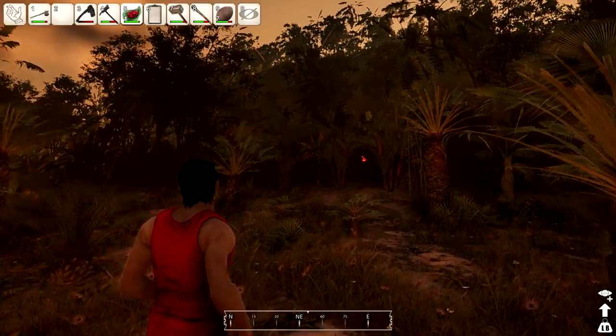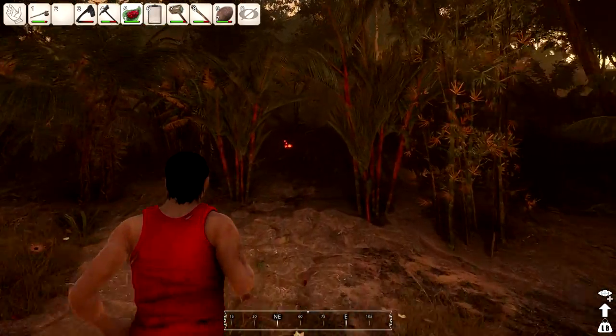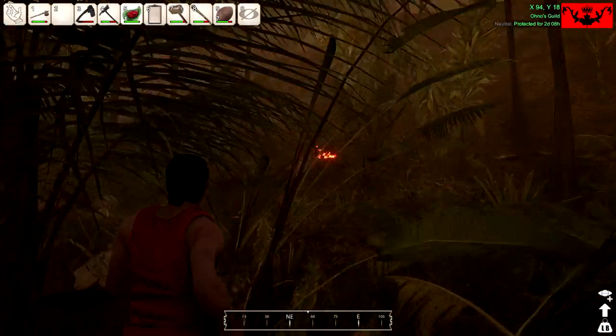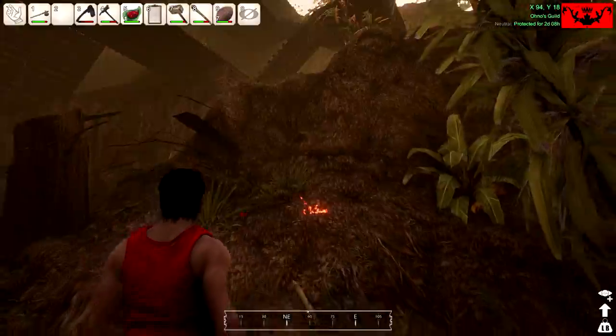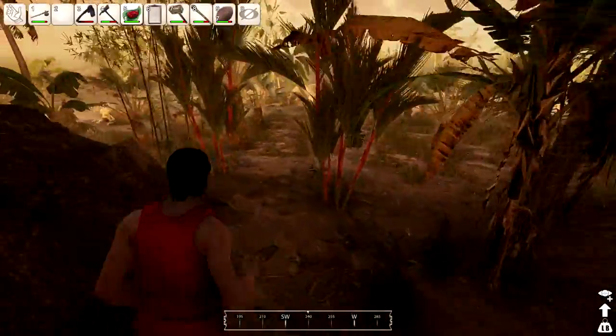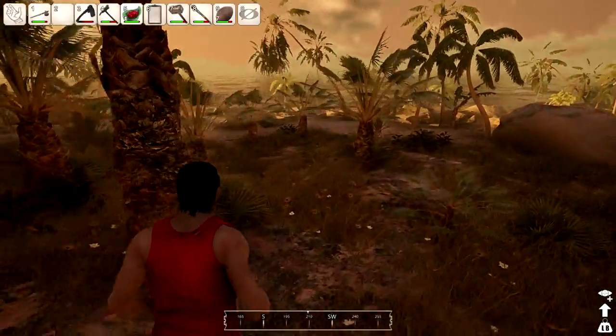Oh, there's an animal. What is that? Is that relatively close by? Or is that on the other side of the mountain? Oh, that's like on the other side of the mountain. All right. Let's not worry about that. Maybe that's what I was hearing last night. We might have to go eventually and check it out.